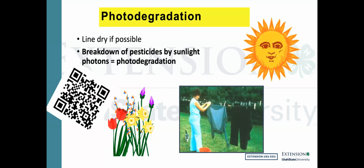And then one final trick for cleaning pesticide clothing is, if you can, hang it outside to dry. Sunlight breaks down many chemicals, including pesticides. So if you hang your clothes outside to dry, you can have photo degradation and the sunlight will break down those pesticides.